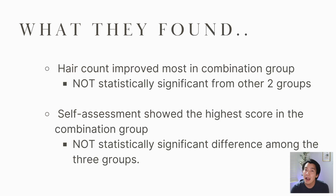Six months is a great follow-up time, and what they looked for was hair count, and they asked what the patients thought. What they found was that hair count improved the most in the combination group, but it wasn't statistically significant compared to the other 2 groups. And when they asked the patients what they thought, the combination group did a lot better, but again, not statistically significant between the other groups. For me, what that shows is microneedling again is safe, but here they demonstrated that it wasn't really effective.